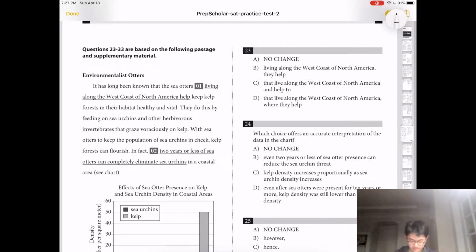Alright, let's begin. It has long been known that the sea otters living along the west coast of North America help keep kelp forests in their habitat healthy and vital. This makes sense. So it's the sea otters help keep. So we won't need a comma there, because "living along the west coast of America" is just a helping part of sea otters. And you don't need an "and" there either.